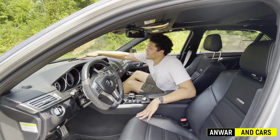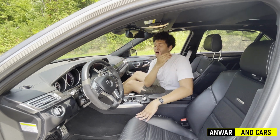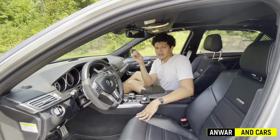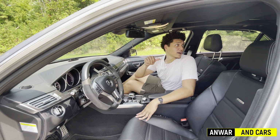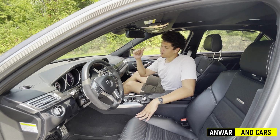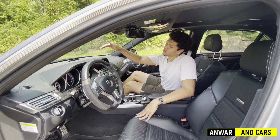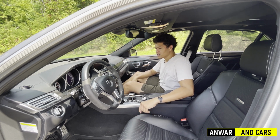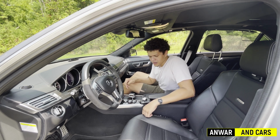Parking sensors located on the front dash as well as in the back, right above the rear window. Interesting places to put the parking sensors, but I guess it makes sense because that's what you're gonna look at when you're driving in each direction. Like when you're looking in the rear view mirror to see where you're going behind you, you can see the parking sensor. In front of you, right here on the dash, it's a Mercedes thing. We got an ashtray and a cigarette lighter hidden up front, pretty standard.